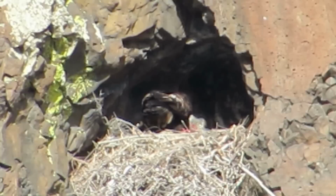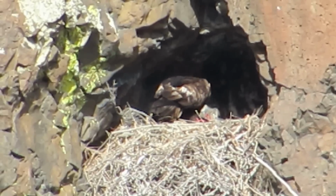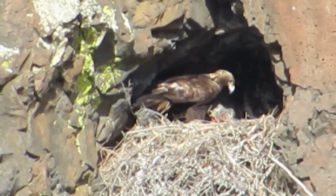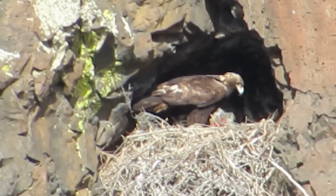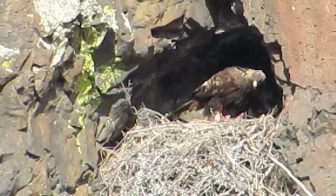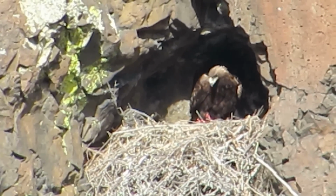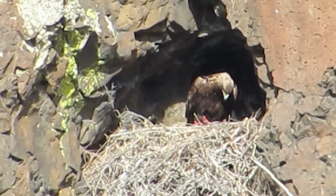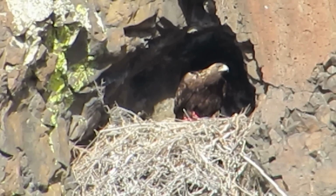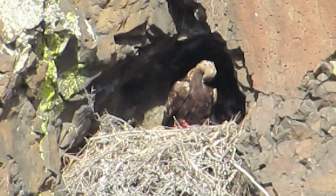Coming back in, going to get situated, checking everything out, making sure everything is in its place. What a beautiful eagle, golden eagle. Now she's getting around here, getting in position again. Like I say, she's still got to keep them warm because they're just little bitty guys. Looking down at them, we were estimating probably not more than just a couple days old.